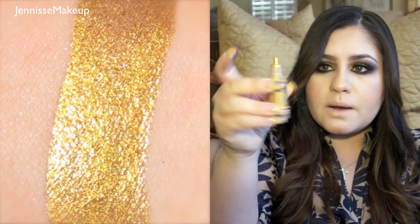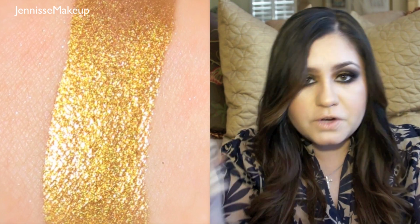What I like to do with my foundation is add a couple of drops of Rush into my foundation, and it creates a really nice radiant look. If you don't want that shimmery radiant look for the summer, then you could just use the foundation by itself, and it creates a matte tone, so you don't have any kind of shine on your face.